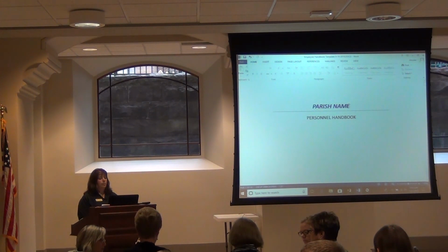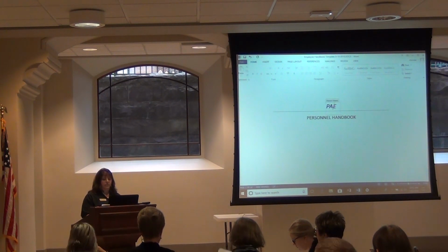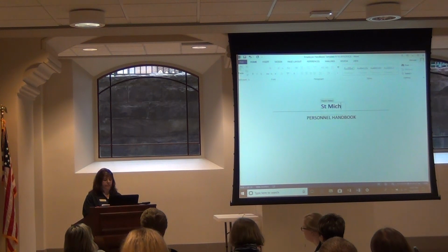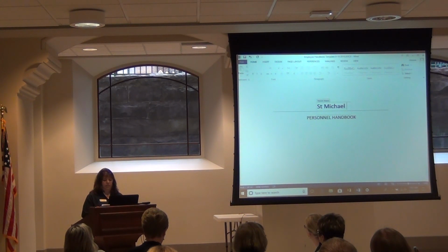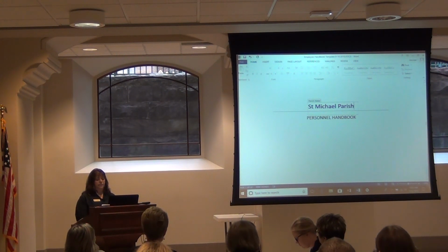The hardest part that we realized is that in a handbook, 90% of the time, your name is what's repeated over and over. Sorry. I'm just going to use an easy one. So when you get this, and it's in the instructions, but I just wanted to preview this for you, you can type in your parish name right there.